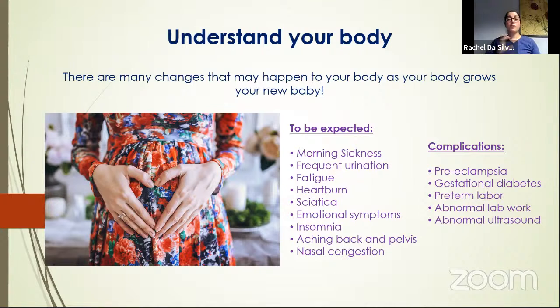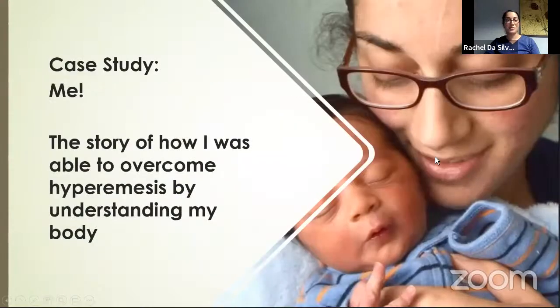True labor usually becomes more and more intense and comes closer together, and it's more regular in interval. That's how you can tell if you're having preterm labor versus Braxton Hicks. Preterm labor is regular in interval, a lot more intense, and you're going to notice that it doesn't really go away with resting and just water. So those are all things to think about.